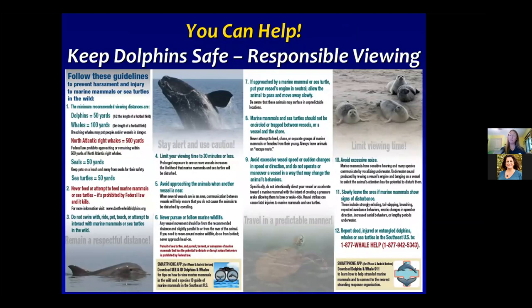I'm not going to go through all these. The most important one is keeping your distance and not trying to pursue an animal that is clearly trying to get away from you, right? If you stop a distance away, put your engine in neutral or move really slowly, the animals will get to keep doing what they're doing. You'll get to see much cooler behavior than if you're just chasing an animal around.